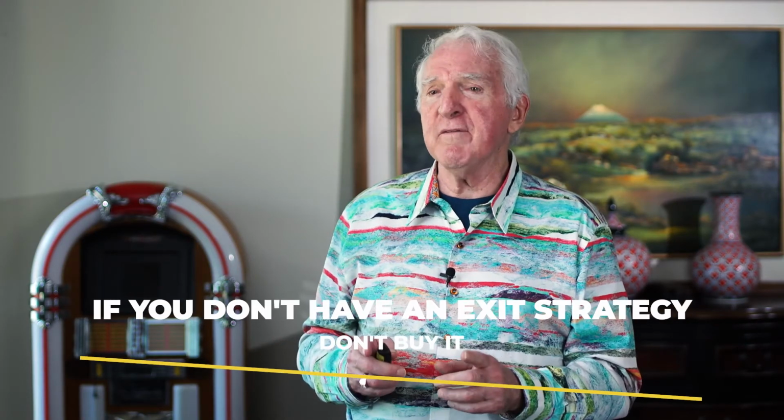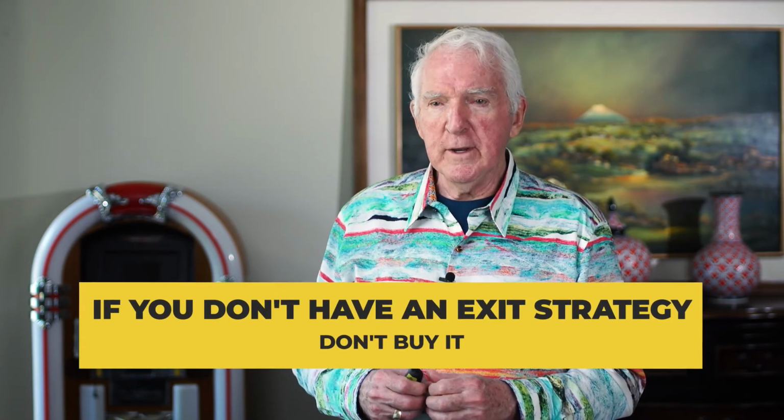Second big challenge that I want you to avoid, and newcomers get in this trouble all the time: if you don't have an exit strategy, don't buy it. If you don't know what you can sell it for, don't buy it, because you might bid too high and not be able to sell it, and you're not going to give it back to that local county.